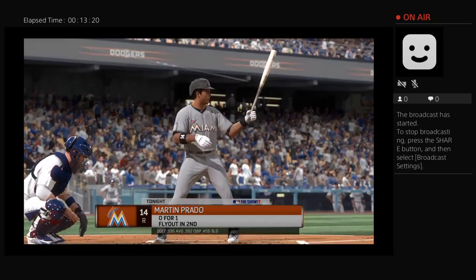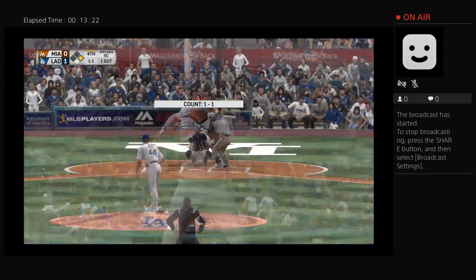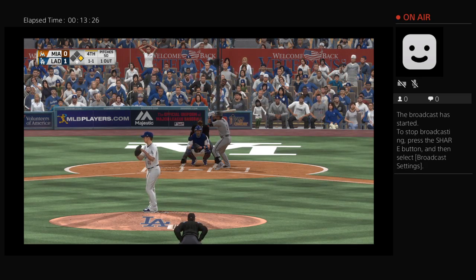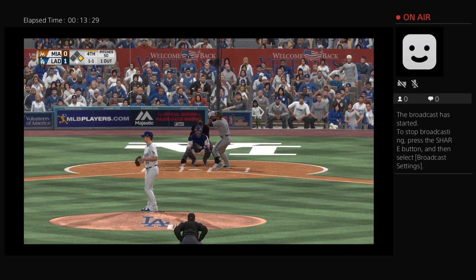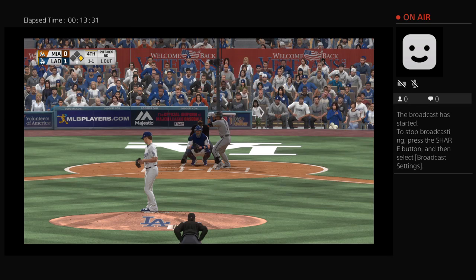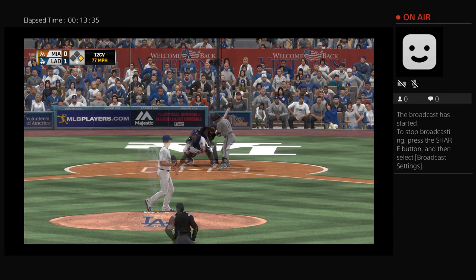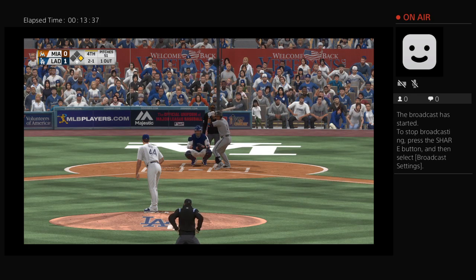Martin Prado now. He's 0 for 1 thus far. Third baseman, Martin Prado. He's set. Here comes the 1-1. Curveball that time, not even close.